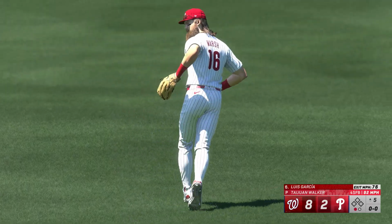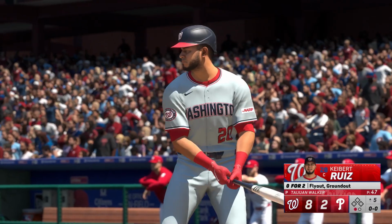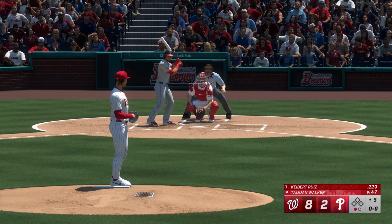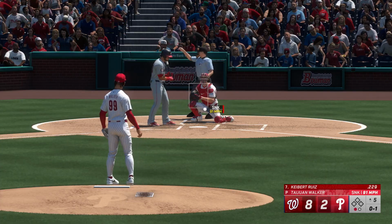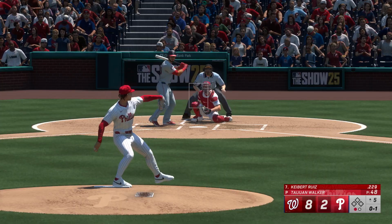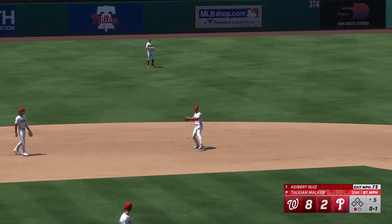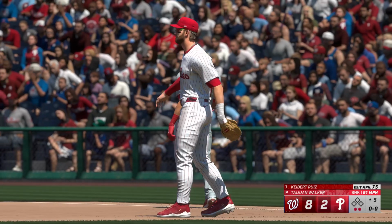Now batting, catcher, K-Bert Ruiz. K-Bert Ruiz, 0 for 2 in this one. Ruiz measures 6 feet even, 26 years old, and he was born in Venezuela. On the ground to short. Trey Turner gloves it. Throws across the diamond. Gets the catcher by a step.